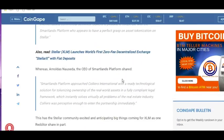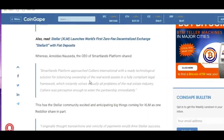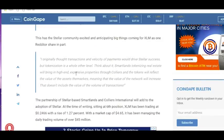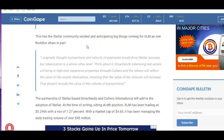And this was the CEO of Smartlands sharing a similar statement. Smartlands platform approached Colliers International with a ready technological solution for tokenizing ownership of the real-world assets and a fully compliant legal framework, which instantly solves virtually all problems of the real estate industry. Colliers was perceptive enough to enter the partnership immediately. And then this is a look at someone from the Stellar community posting on Reddit.